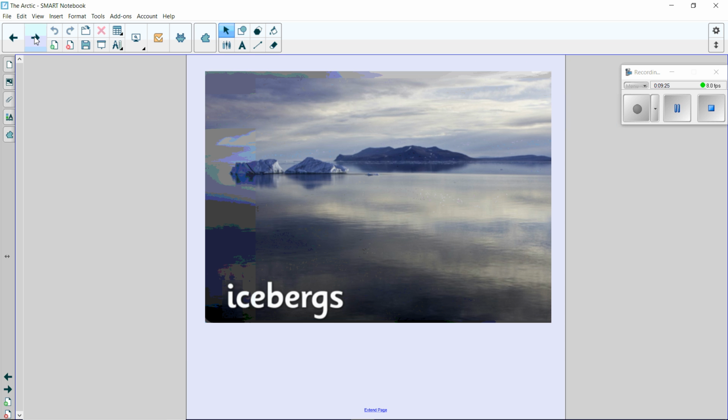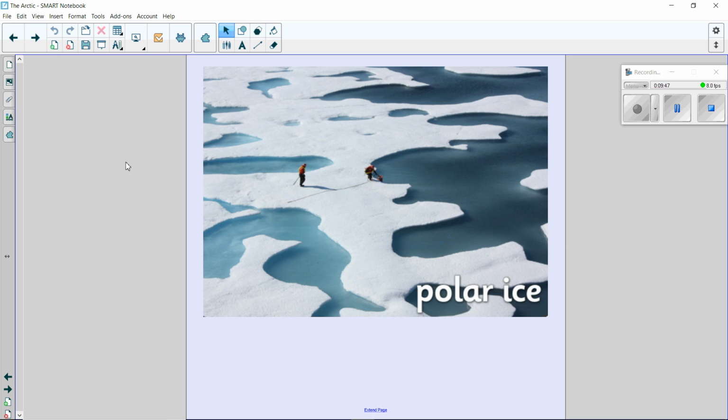So I've got a few pictures to show you now of the Arctic Circle. So this is a picture of an iceberg. Can you see? It kind of looks like a little mountain, doesn't it? These bits here have broken off and they're floating in the sea. And I bet this seawater, this ocean here, would be really, really cold. This is the polar ice. So can you see how it's kind of broken off in little pieces? And I think these people here might be fishing in the ocean.